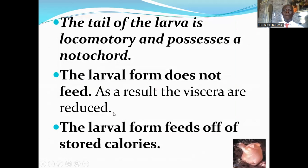Now, the tail of the larval ascidian is locomotory, used for movement, and it also possesses a notochord. The larval form does not feed, and as a result, the viscera are reduced.